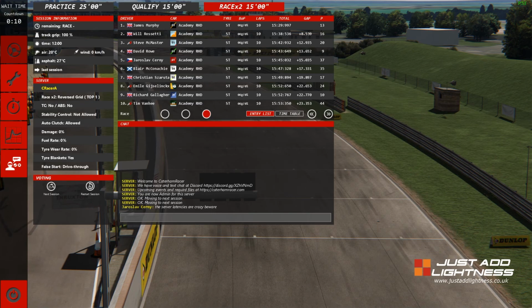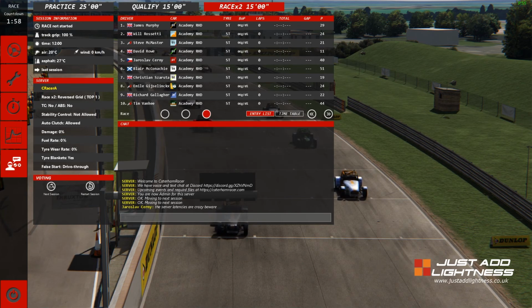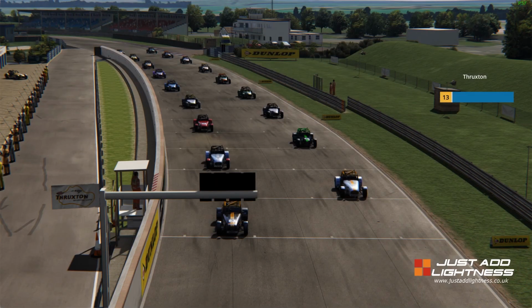But it's looking like an interesting midfield now, isn't it, with Rowe, Cherney, McConaughey and Zaruto all there, and Gallagher, what a strong showing early in that race as well, so hopefully he can do more of the same in this next one. Yeah, fingers crossed. I did spot something in the little Discord server where Jaroslav just said, sorry, I'll have to watch it back at how he became a ping pong ball on fire. That's his words from that incident in the first few corners when he made contact with Steve McMaster. And he will hopefully try and reconcile himself a bit better in this second race from 5th on the grid.